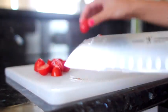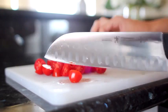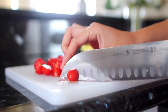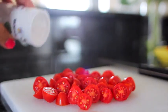While magic is happening on the stovetop, I'm gonna move over to my grape tomatoes, and I'm just gonna be cutting these guys in half. And if you wanna use other vegetables, you totally can. You could use like broccoli instead. You can really tailor this to your own taste. And then I just like to sprinkle the tomatoes with a little bit of salt to bring out their sweetness.